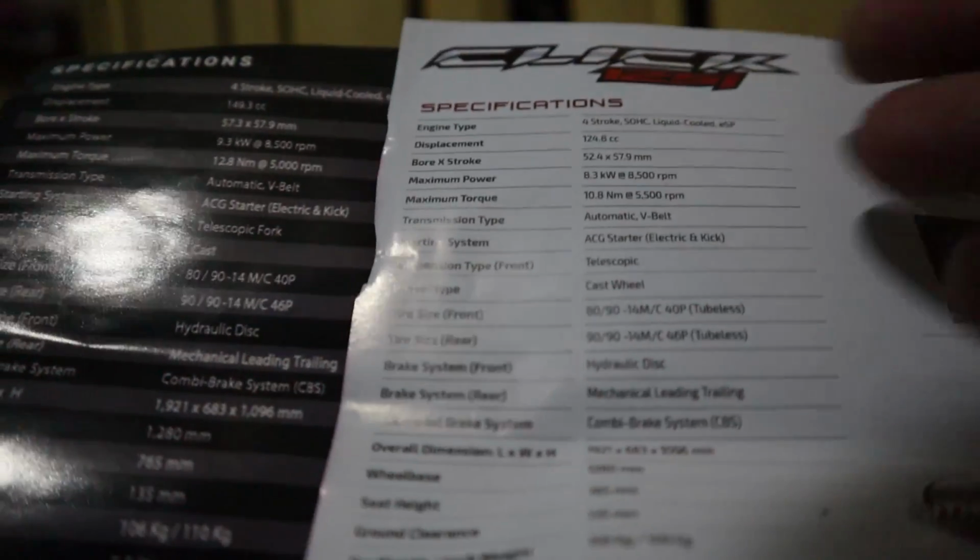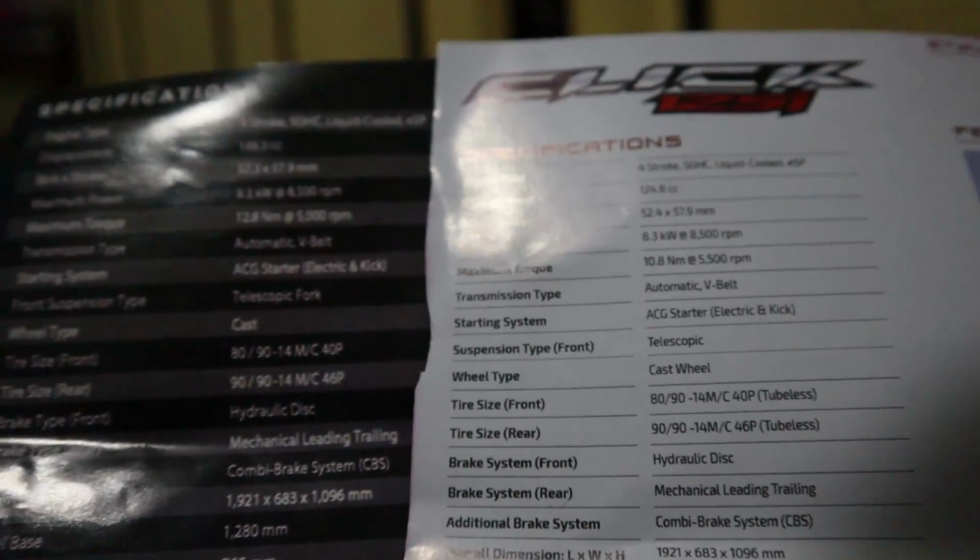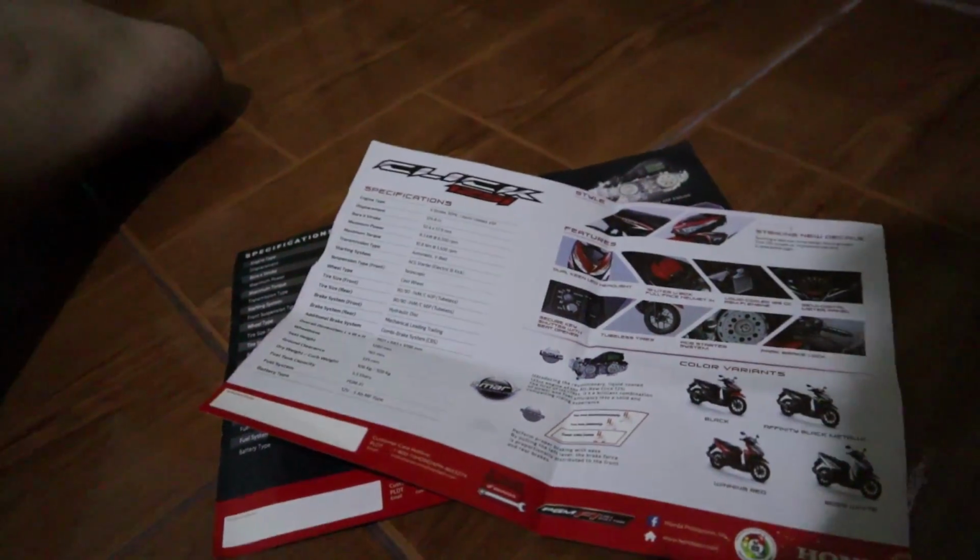Transmission, it's the same starting system, suspension type, wheel type. So, wala na talagang halos diferensya, no? So, again, ayoko nang puntahan itong mga spec sheets na to. You can just Google it. You can go to the Motor Trade website to have a quick look.